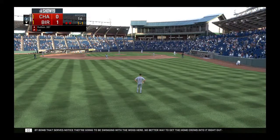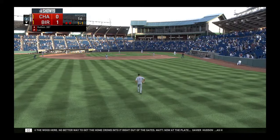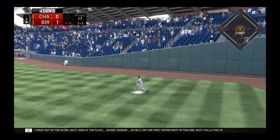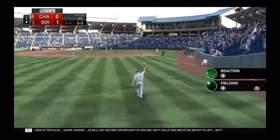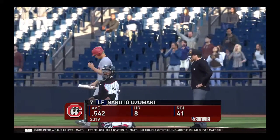Now at the plate, Xavier Hudson, as he'll get his first opportunity in this one. Xavier Hudson pulls this one in the air out to left. Left fielder has a beat on it. No trouble with this one, and the inning is over. So they pick up a run on the solo home run, as that'll give them the lead.